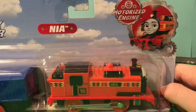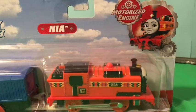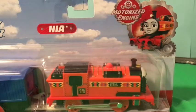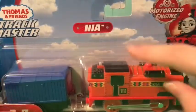Which, I'm gonna be honest, I actually kind of like better than Adventures, because the problem I always had with Adventures and Take Along was that you couldn't put them on the Trackmaster track. And I barely have any of the old Take and Play track, so I couldn't really use my Take and Play models. But thankfully, with the introduction of Push Along, as well as this nice Superstation and Super Cruiser track, now I can.